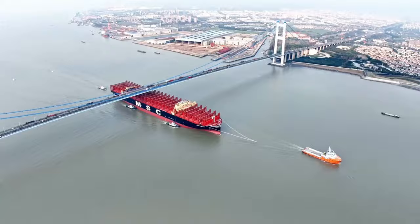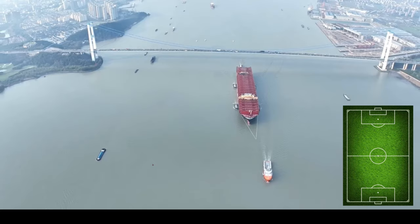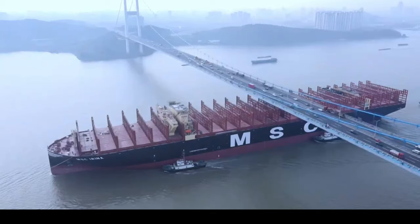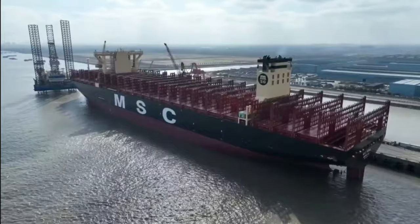Imagine a ship so big, it could carry over 24,000 shipping containers. That's enough to fill over 4 football fields. Now imagine that ship sailing the open ocean, carrying billions of dollars worth of goods. That's the MSC Irina, the biggest container ship ever built. And in this video, we're going to take a closer look at this incredible vessel.